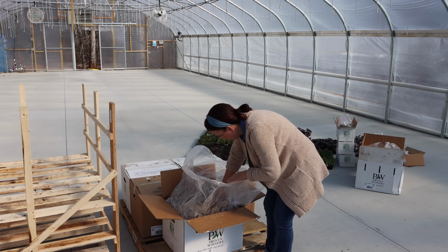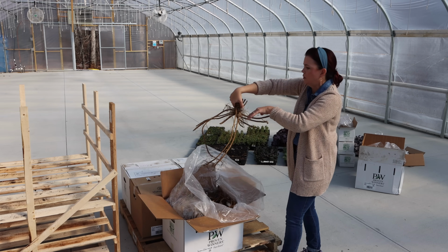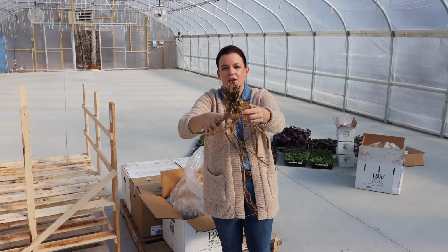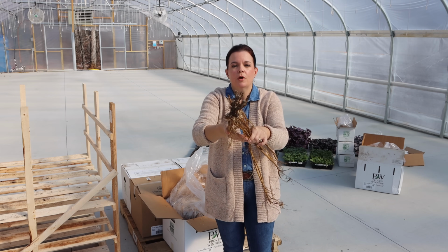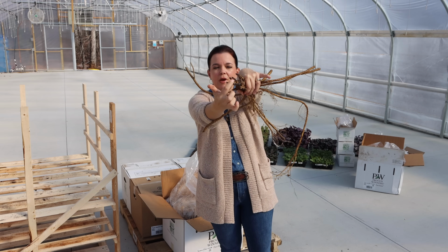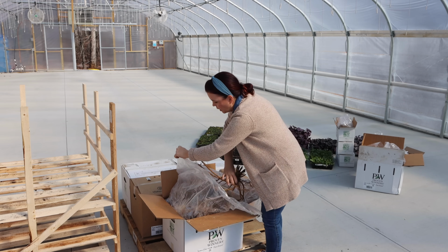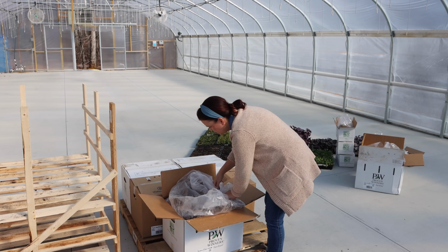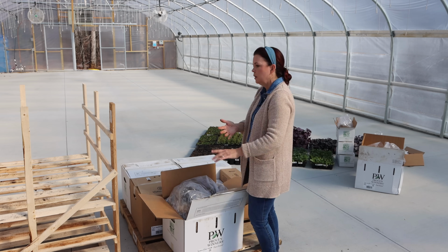These suckers are massive. Here we go. Look at that. So imagine trying to wrangle this into a pot. So all the root system, and then here is the crown right there. So Blueberry Sundae.